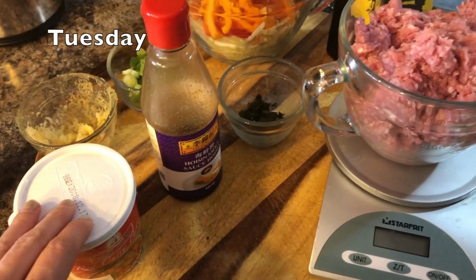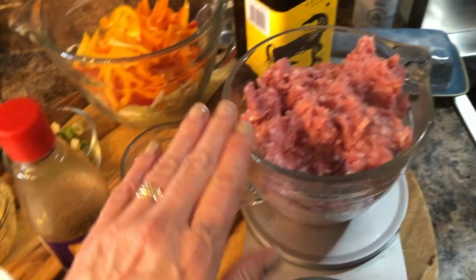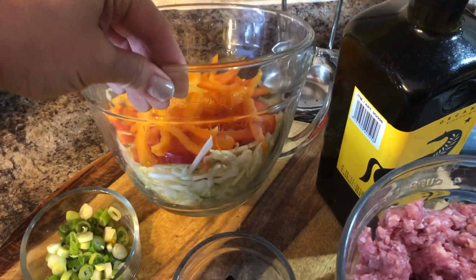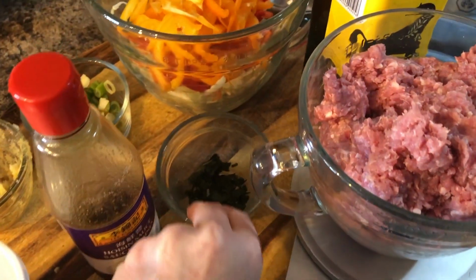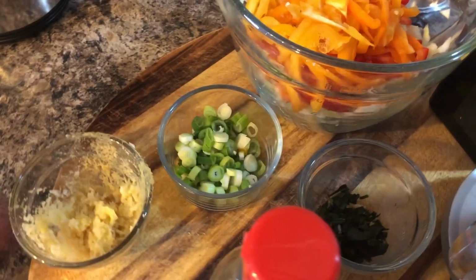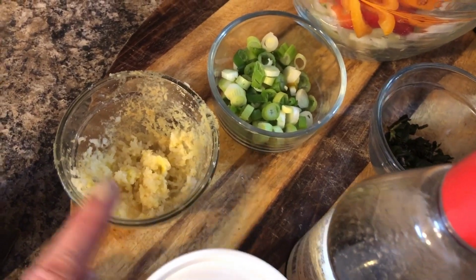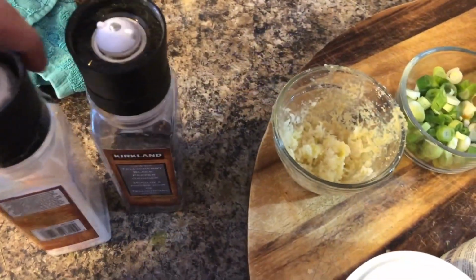For dinner tonight we are having turkey Thai lettuce wraps. So I am using 2 pounds of turkey. I have olive oil, sliced up cabbage and pepper, some basil leaves chopped up, hoisin sauce, green onions or shallots. This is grated ginger and some garlic, red curry paste, and salt and pepper.